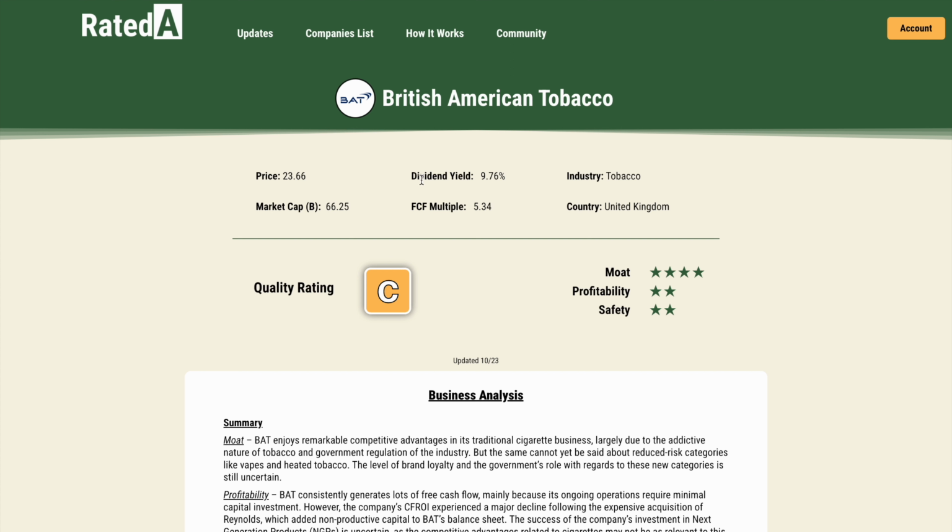British American Tobacco has a dividend yield that's extremely high, almost 10%. Typically, companies that have dividend yields this high tend to cut it in the near future just because it's unsustainable. The cash flows are not enough to cover the dividend.